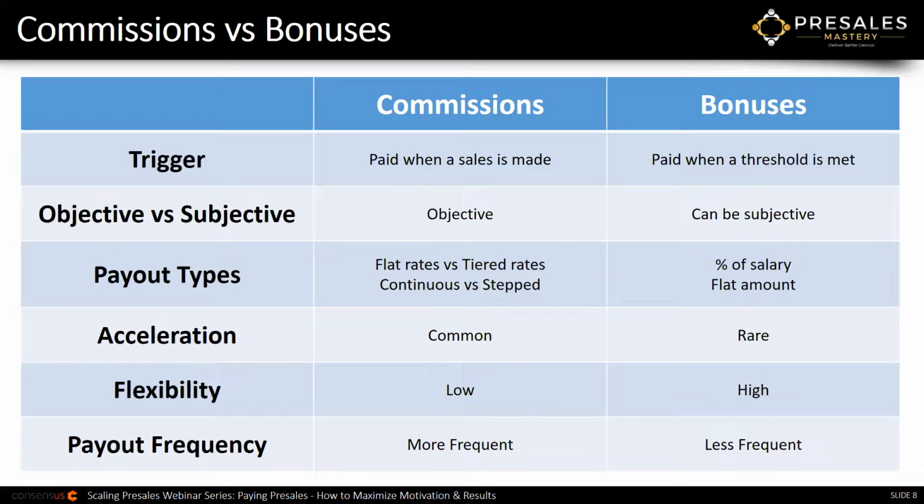For commissions, there's flat rates that will pay the same on every dollar, while tiered rates are when the payout rate actually rises as certain attainment levels to quota increase. Finance tends to like tiered commission rates because they actually reduce payout risk for underachievers. Someone that achieves 25% of their goal may only actually be paid out, for example, 10% of their on-target earnings at that level. There's also this concept of continuous versus stepped.